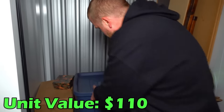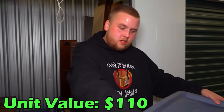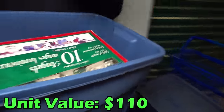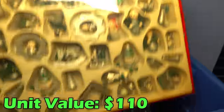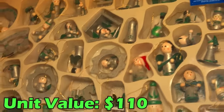Next blue tote here. Looks like we got three more. We also have a bunch of cardboard boxes too, so that might be different stuff. Let's go into this guy. Oh, our favorite to find. It's actually October, so Christmas lights aren't bad. Look at this. That looks Canadian. Look at all these little mini ornaments. That's kind of cool. There's probably 50 of them.